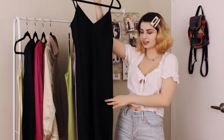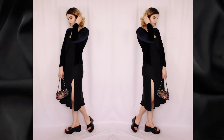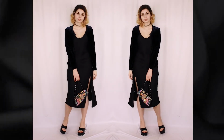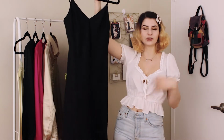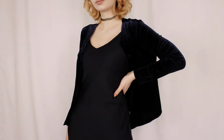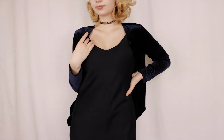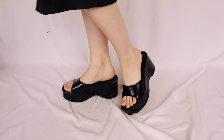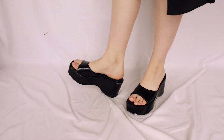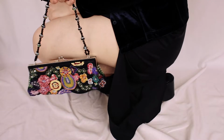Another thing about a simple black satin dress is that it's super versatile, so I also wanted to go with a casual approach by styling it with a cardigan. Because of its length and silhouette, this dress is very reminiscent of the 90s, so I wanted to kind of play into that with this navy velvet cardigan. I think this piece is straight out of the 90s because of its velvety texture, but also because it has a loose silhouette. So staying within that 90s theme, I went with some black patent platform slides and I paired it with this tattoo choker and this mini handbag with flower embroidery.